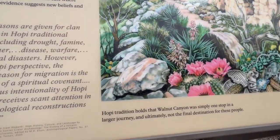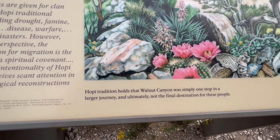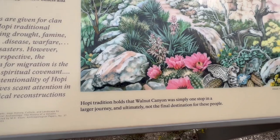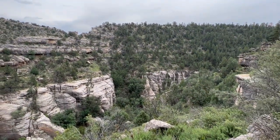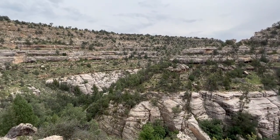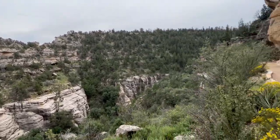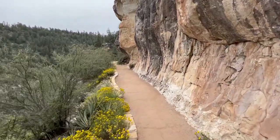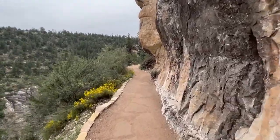So what they said right here was pretty cool. That it was part of a larger journey and ultimately not the final destination for these people. I think personally that's true for all of us. That one big step for us in life is not the final journey. Pretty cool.